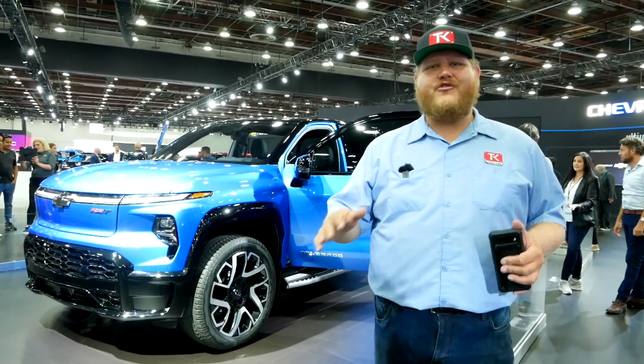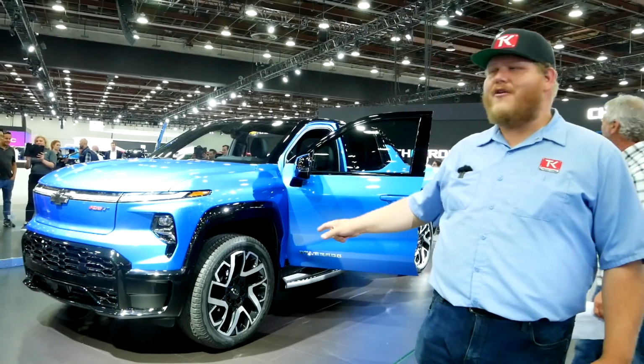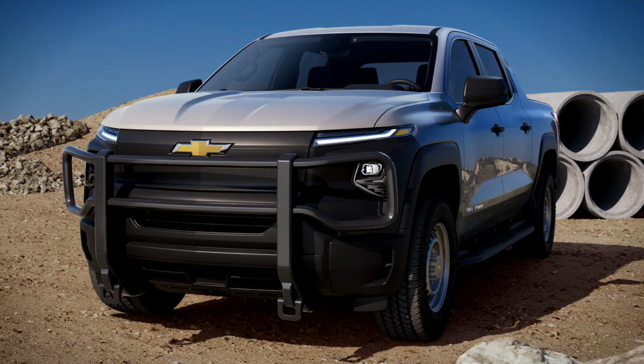And this is an interesting strategy. Chevy has chosen to launch the work truck first. We're actually going to get Silverado EV work truck in the spring of 2023. So that base model is coming first, and let me tell you about it.